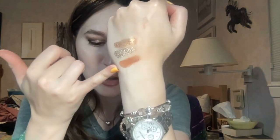And then I'll just swatch a couple of the mattes for you guys. Again, the mattes are very nice, really pigmented. So this one is espresso. And then I'll just swatch one more for you guys. Let's do Latte Love. Again, very pigmented and very blendable.